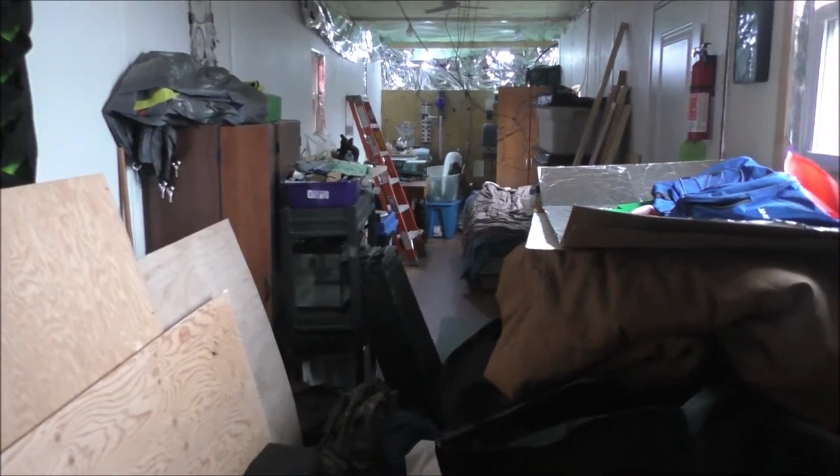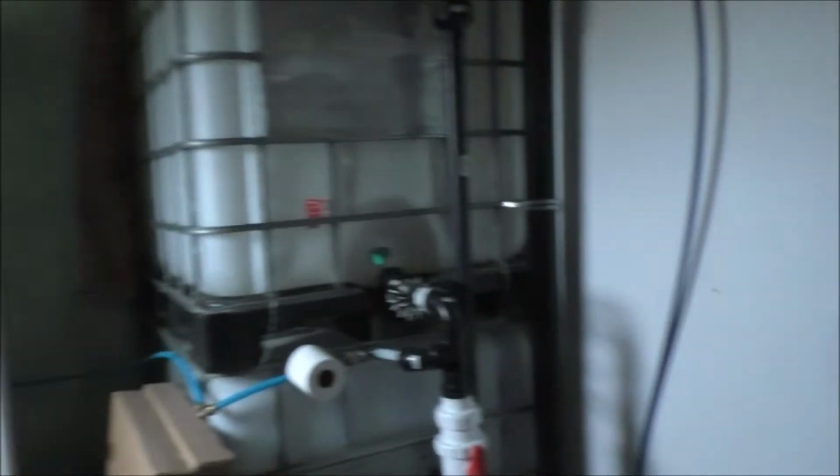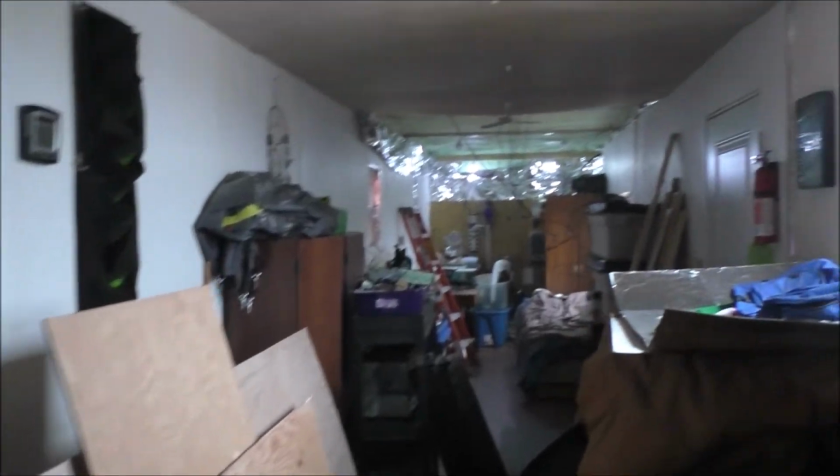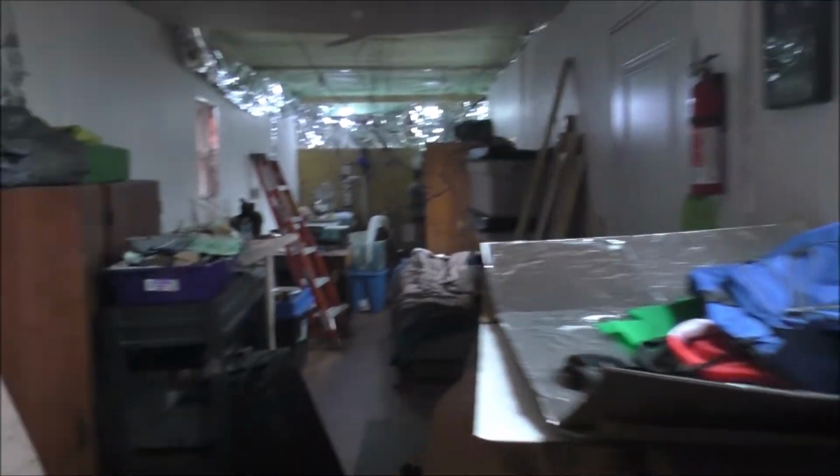So today I have just about zero solar coming in and zero wind. Hard to read on there, but yeah. And then that noisy clicking switch is just wonderful.